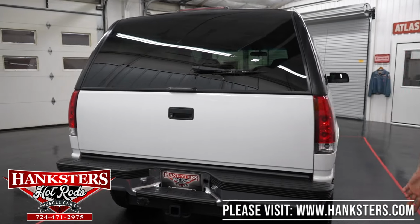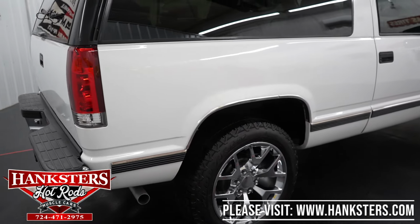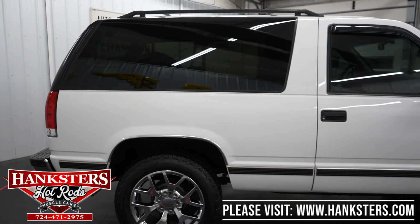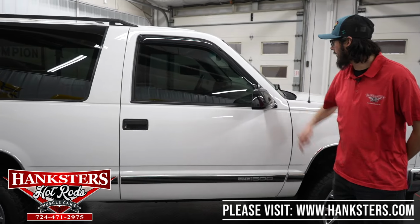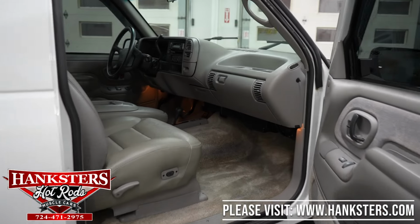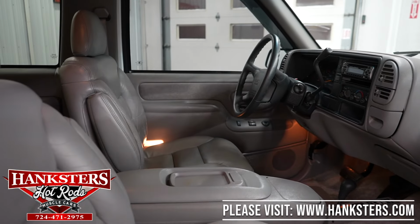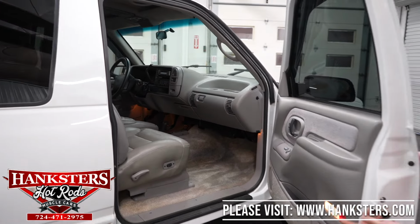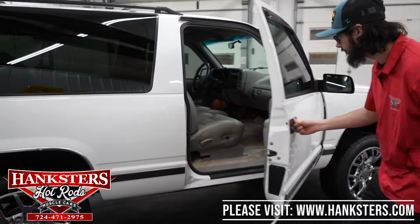Looking down the passenger side, it's nice and straight as well. This does have a set of newer GMC wheels on it. Nice polished chrome, a very cool look, newer wheels on a classic GMC. Like I said, you do have tinted windows on the side and the back. And we'll go ahead and take a look at the interior from our passenger side. Everything's in very good condition. Your door jambs are nice and clean on both sides. No rust present, no bubbles either.